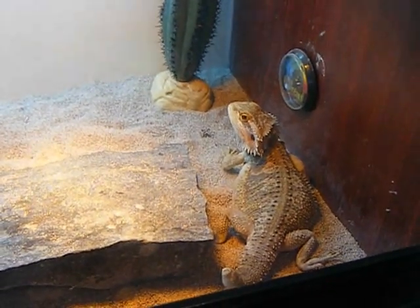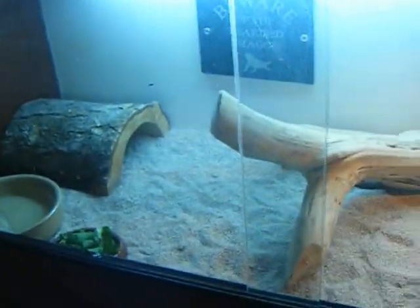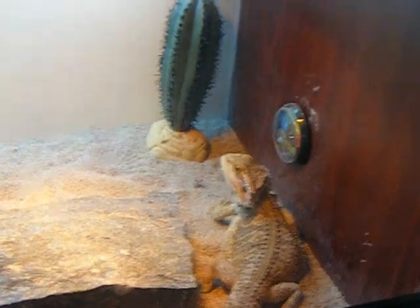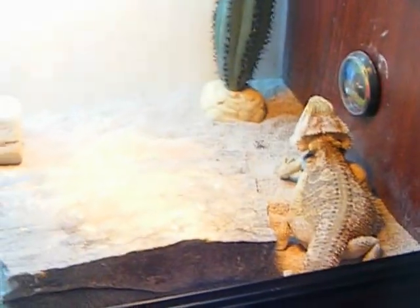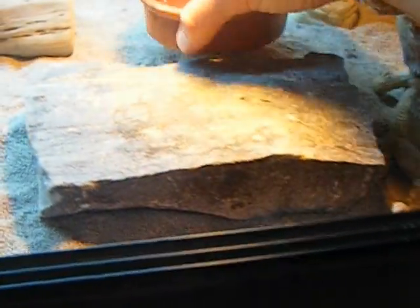Right, here we have Rango, my bearded dragon. This is his viv, 3 foot. I'm going to be upgrading it soon, so it's a bit bigger. Right, I'm going to feed him his favourite, which is roaches. So they're not very nice things, but he seems to like them. As you can see, one in there wiggling about in calcium.